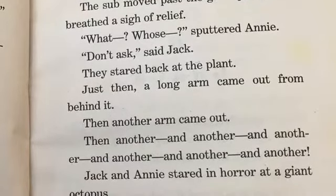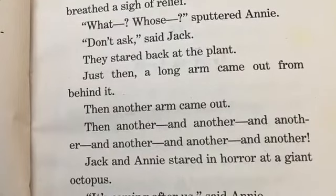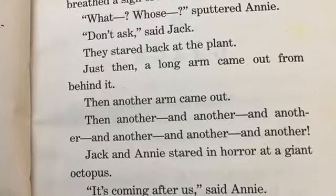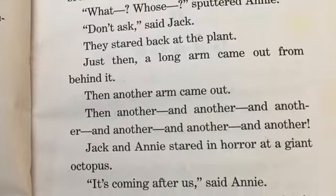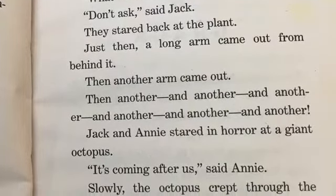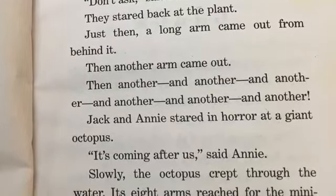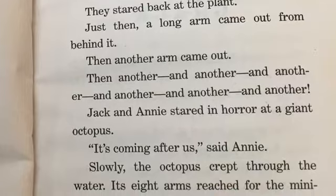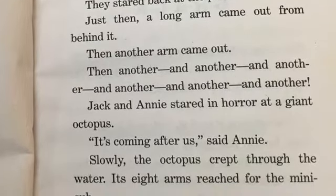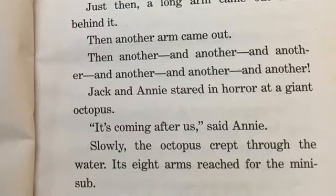They stared back at the plant. Just then, a long arm came out from behind it. Then another arm came out. Then another, and another, and another, and another, and another! Jack and Annie stared in horror at a giant octopus. "It's coming after us," said Annie. Slowly, the octopus crept through the water. Its eight arms reached for the mini sub.